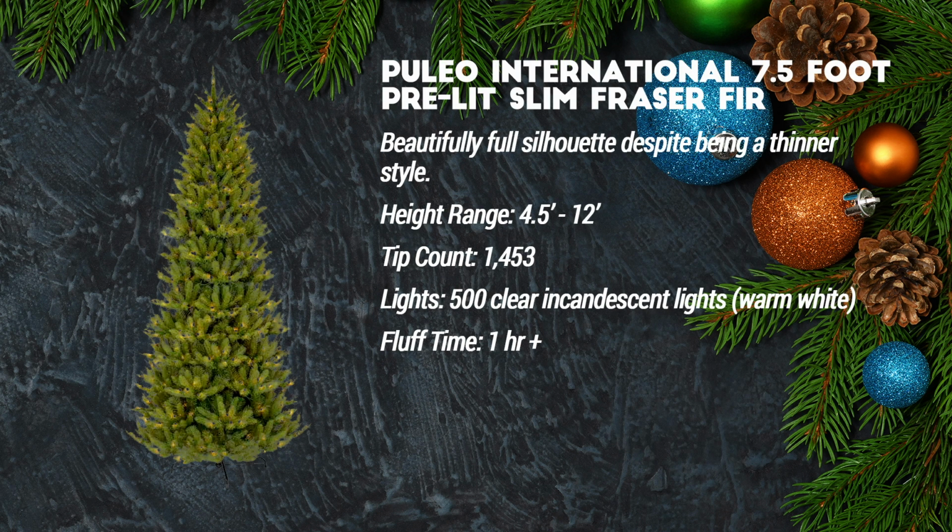For a slim tree, the Pulio International 7.5-foot PreLit Slim Fraser Fir is the perfect complement to apartments or smaller spaces that can't accommodate a wide tree. Despite its slim silhouette, the tree is very full and is handcrafted out of quality materials for a realistic look. The tree comes in 3 sections and is easy to assemble and very sturdy. A great feature is that the middle pole is wrapped, so you'll never have to worry about seeing any metal. This tree is hypoallergenic, needle shed resistant, and flame retardant.